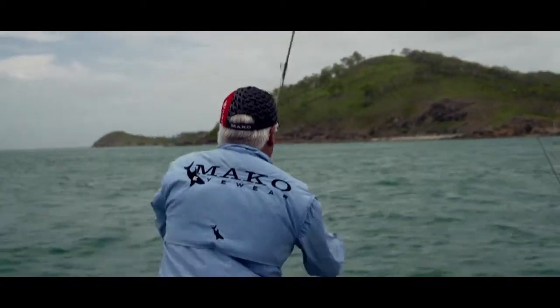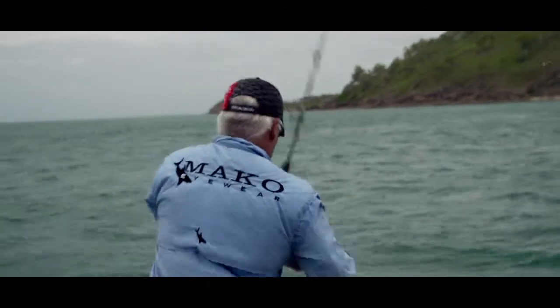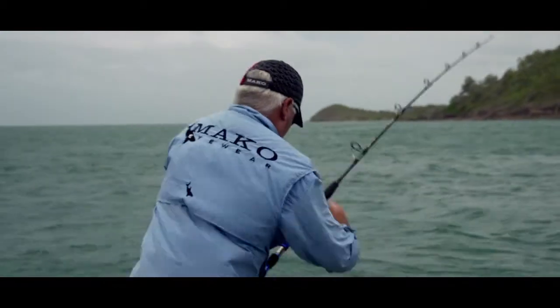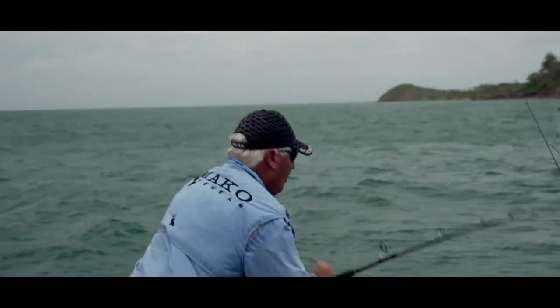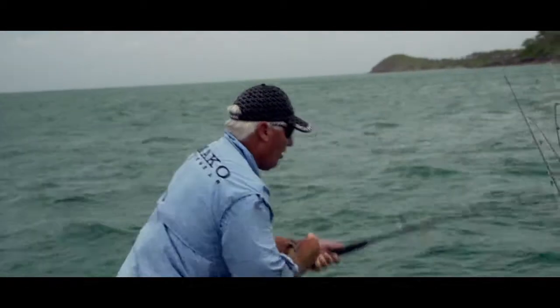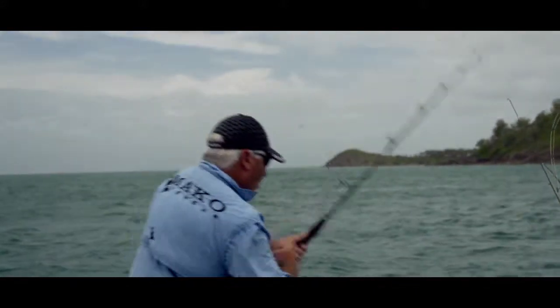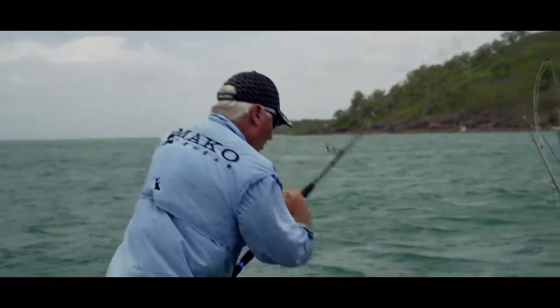Trolling's a great way to find fish. Very effective way to cover the water. And often when you get a hit, you can work that area and get quite a lot of fish out of the one spot. A lot of people think trolling's pretty boring and mindless, but it's actually really fun if you do it the right way. It's not just a matter of chucking lures out and hoping for a bite. You've got to work where the birds are and have the right lures and the right depth.